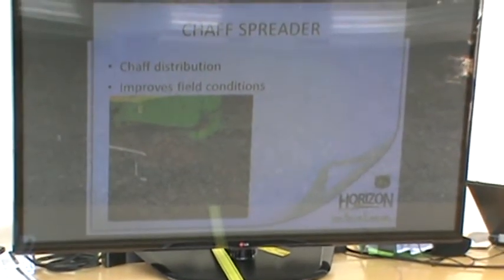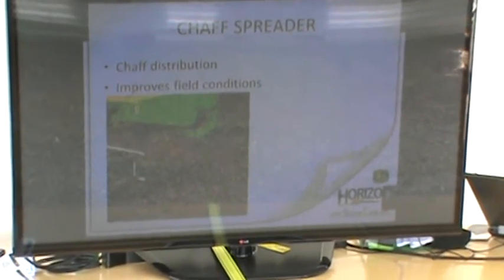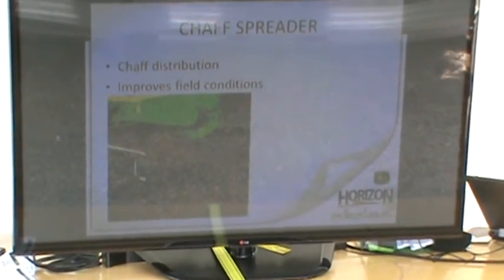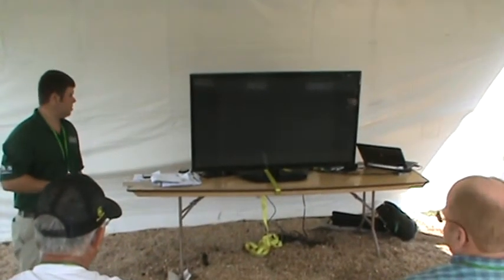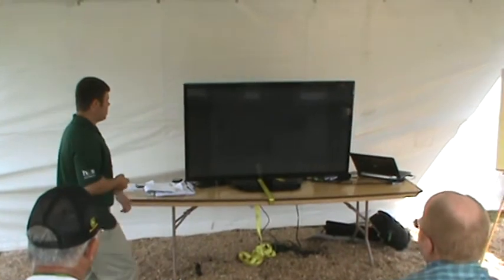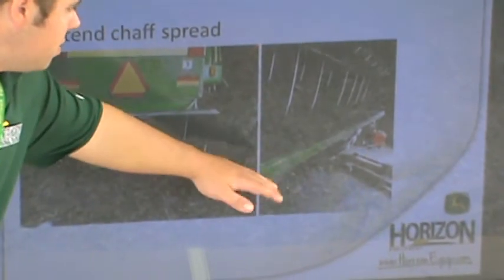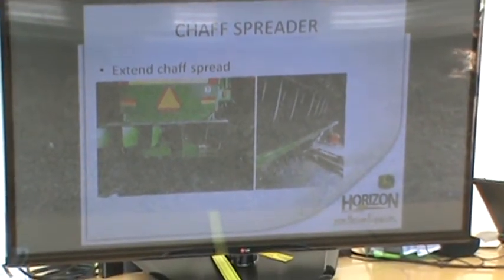Here we got the chaff spreader, chaff distribution. It can be very crucial for improved field conditions. You want to get that spread out there so it can help keep that moisture in the ground. Like I was talking before, you can get the large vanes. It's an update to get that spread out there. Here we got a deflector that you can put in there and you can adjust the angle that it deflects into your vanes.